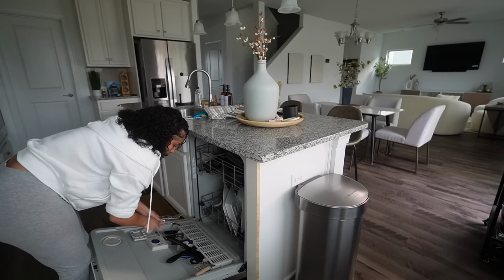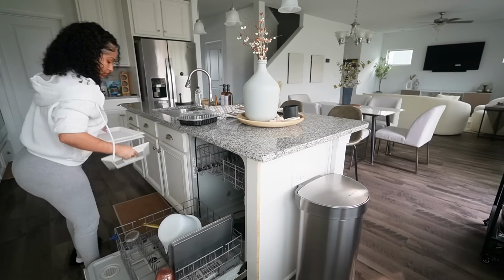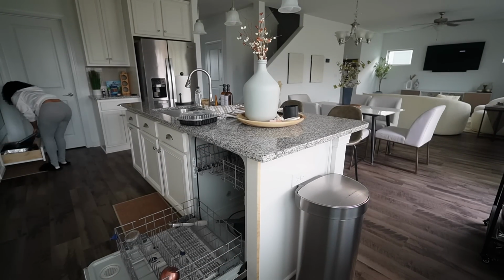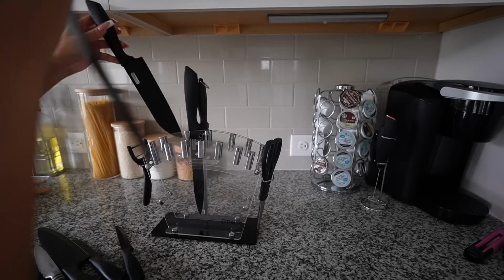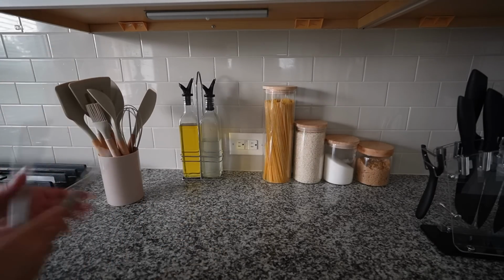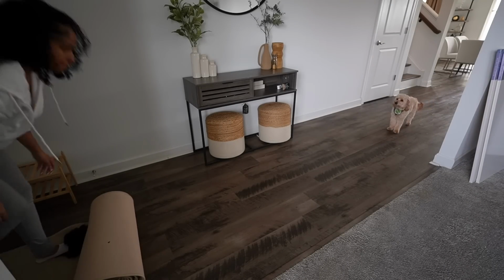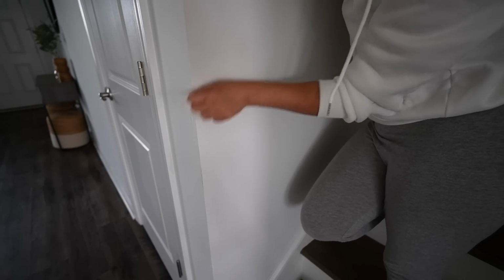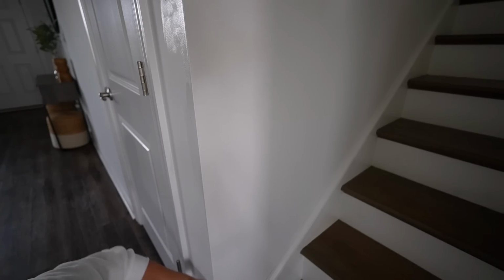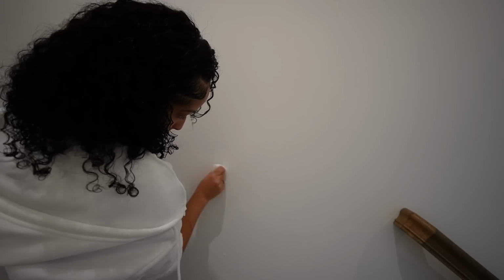After that, I went ahead and emptied the dishwasher. And y'all, these wall erasers are the bomb. If you have any little marks on your walls, these wall erasers definitely help get rid of them. You can find them pretty much anywhere, Walmart, Target.